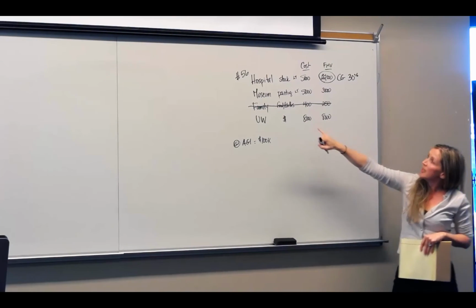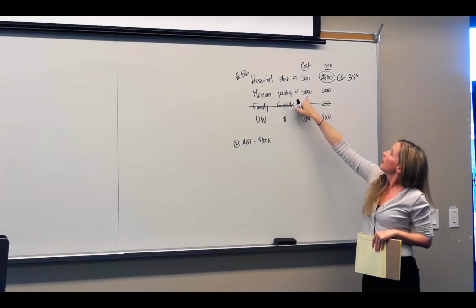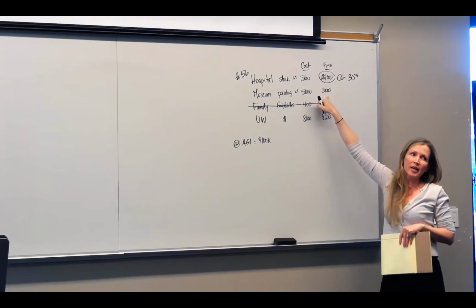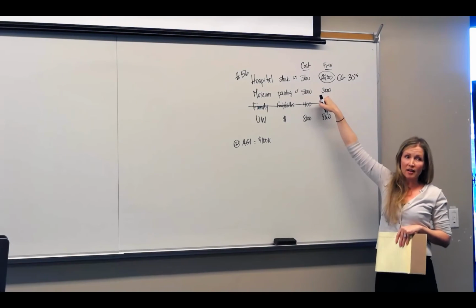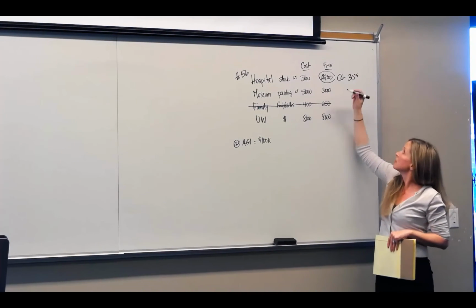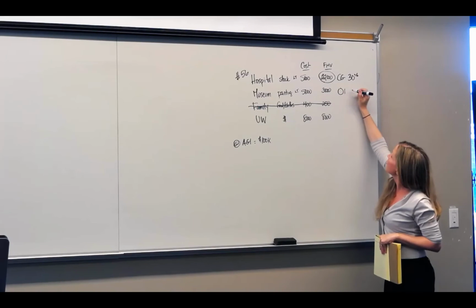Museum, painting, bought it for $5, it's worth $3 now. It's going to fail the capital gain test because it has gone down in value. It's depreciated. So it's going to become ordinary income property.